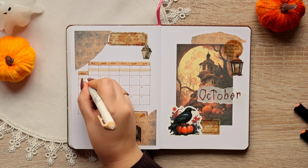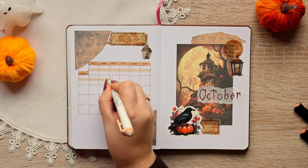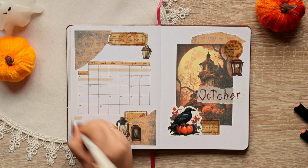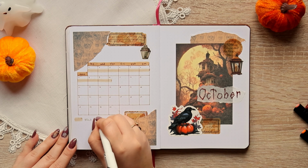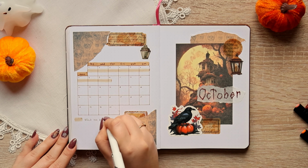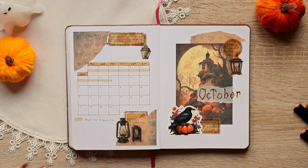I also use this idea from Erin Smith again. I just don't write the titles on the calendar itself like she does. I write them on the bottom of the page just to keep the calendar clearer, because it's pretty small.